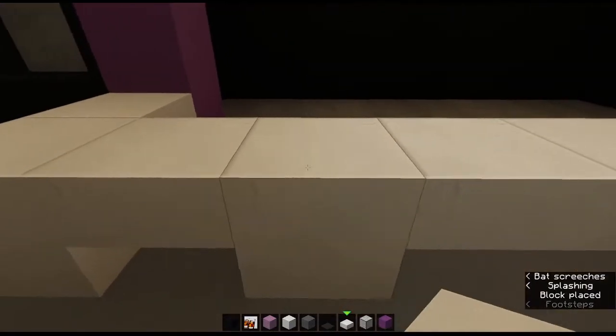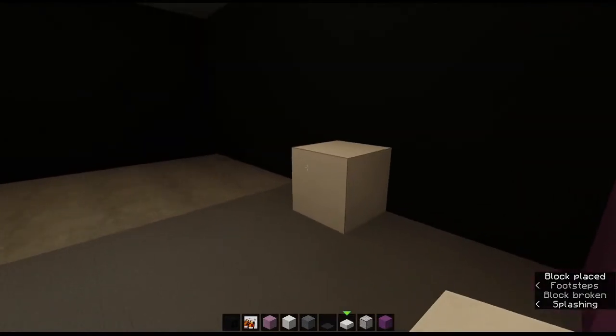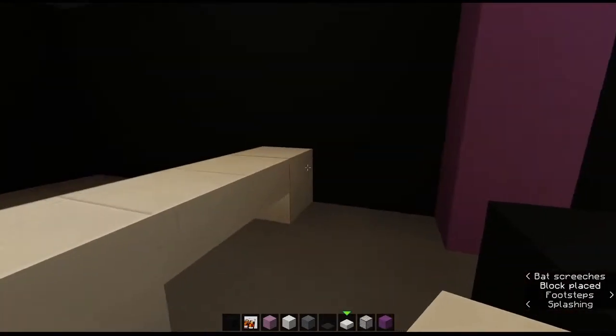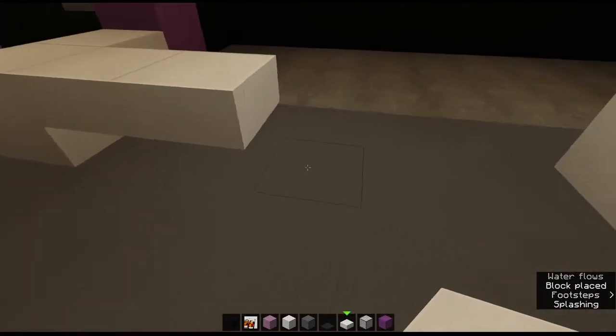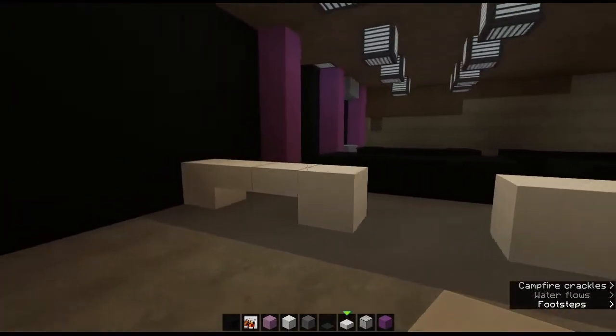Okay. No, let's do this differently. I always have them coming out from the wall. That's boring. Well, I'm gonna keep it there, but I want the thing to be in the middle. You walk in the middle, and that's.